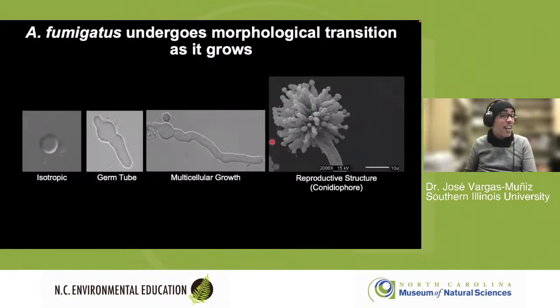Aspergillus fumigatus also goes through a really drastic morphological transition as it grows. It basically starts as a resting spore that starts growing in all ends, like an inflating balloon. Then they establish polarity, which basically means they say we're going to grow on one side and one side only, and they start forming this germ tube. They form this structure right here called a septum, and that's when the true multicellular stage of growth happens.